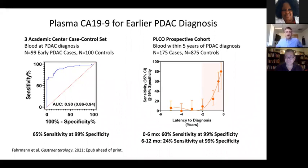And so I'll just very briefly talk about this paper, as I see I'm getting a little lower on time. This is a manuscript that we wrote together with Sam Hanash's group at MD Anderson, really trying to characterize a marker that is well known, right? CA19-9, it's a marker we use in the clinic all the time to follow patients. It's really not used, though, to detect cancer early to any large degree yet.